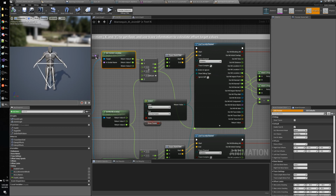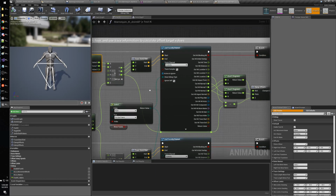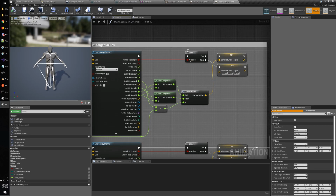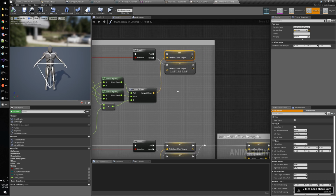Anyways, getting the socket location, assuming it's the location of the foot bone, okay? It's getting where it is now. It's doing a trace from that to the ground. It's doing a trace visibility by channel, trace complex, ignoring self, okay? And it's trying to understand if something gets hit, right? If something gets hit, it's trying to calculate, I guess, the distance between the foot and the ground, which is this left foot offset target as a result, right? Yes, so I think that's it.